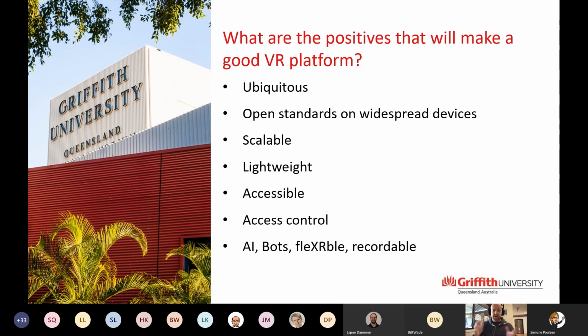It's ubiquitous, it's everywhere, you can use it on a browser. It relies on open standards, and it can be used on everything from an iPad to a desktop machine to a Quest or a cardboard. Now, I'm not specifically talking about Hubs because it doesn't necessarily meet all of these criteria, in fact, but this is what I think we're looking for in a good platform: that we can bring in elements, videos, 3D models, sound from open platforms like YouTube, Sketchfab, Google Poly, and so on and so forth.